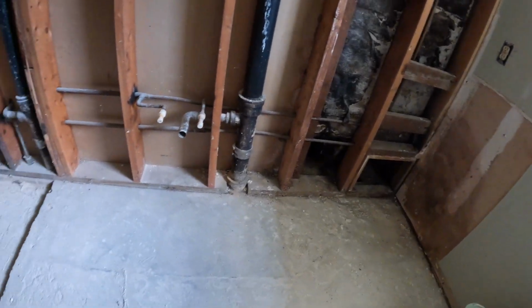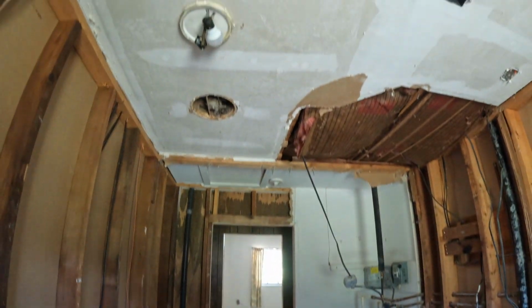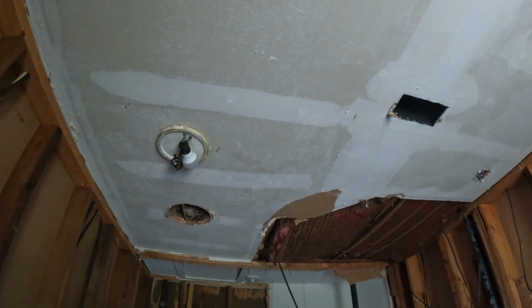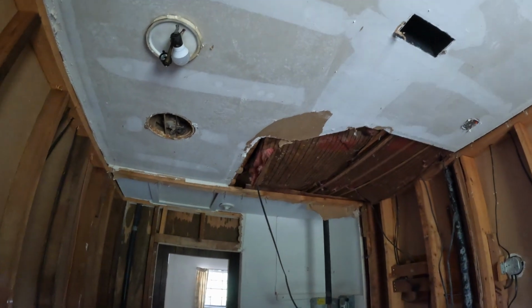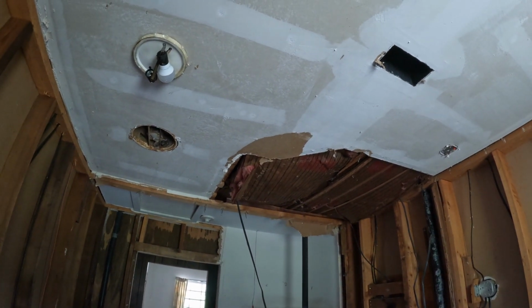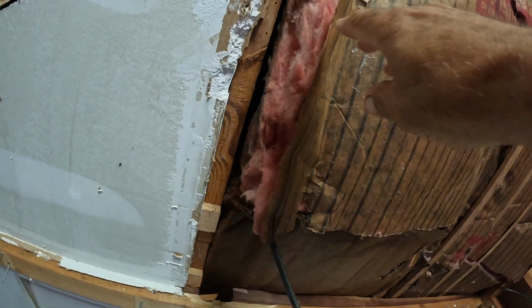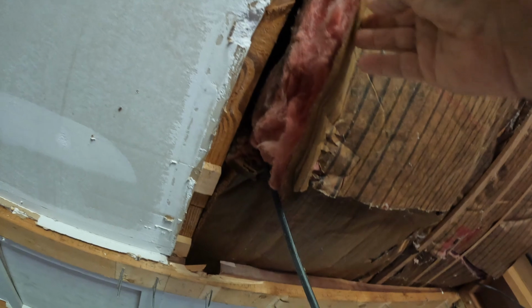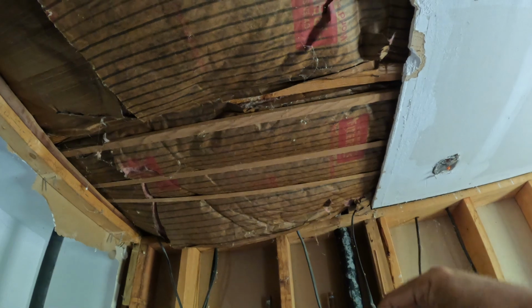And all this floor will have to be cut and jackhammered up. I was going to take the ceiling down, but it's so hot here, some of the insulation is dropping down. The ceiling's holding it. Back then, 50 years ago, they didn't have nailing flanges on it. If they did, they were pretty flimsy. So they used these wooden slats to hold it up. So I don't want to take the ceiling down because the insulation's loose.